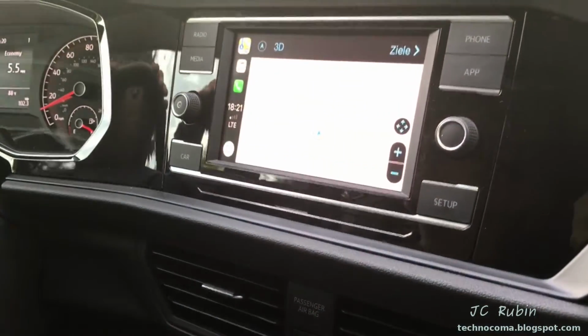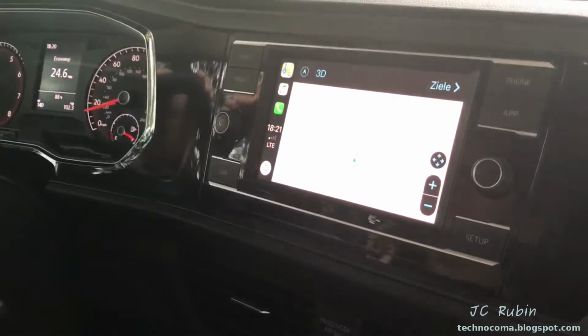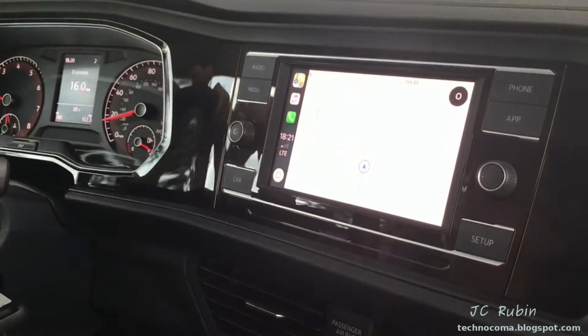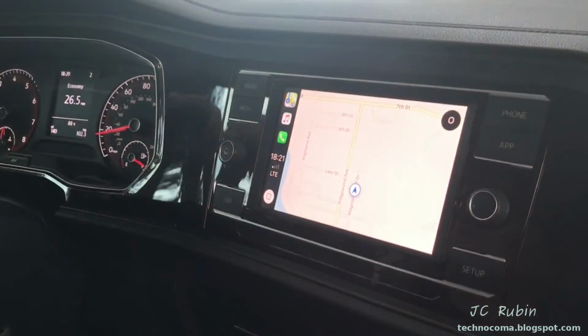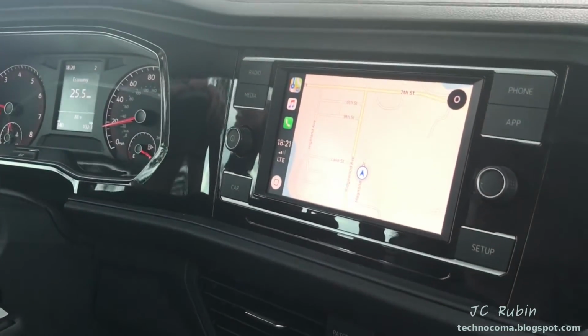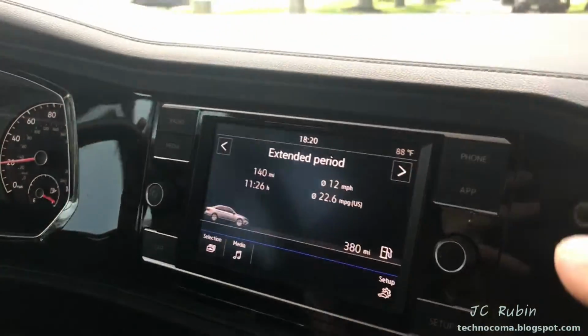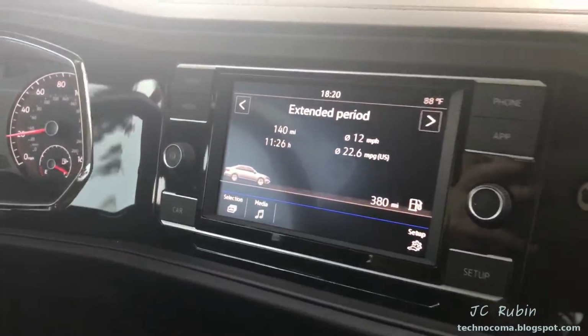For our purposes, I'll just say having CarPlay pretty much satisfies all of our requirements with regard to telephone and Siri, and I gotta buckle my seatbelt. It also has a seatbelt monitoring system. We haven't yet done anything with regard to resetting averages.